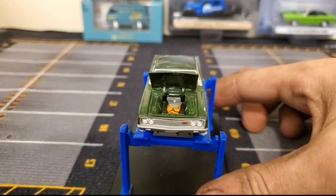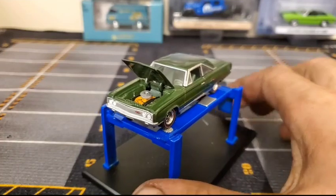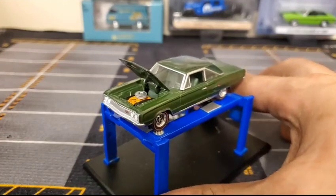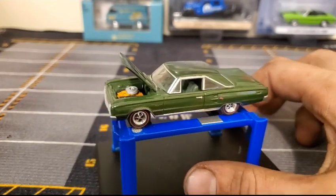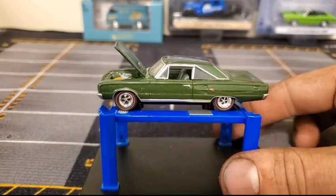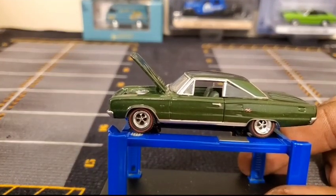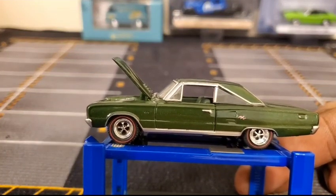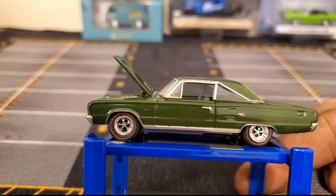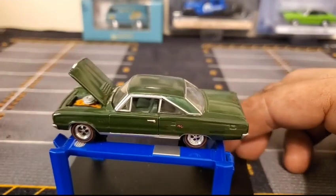The grill looks a little weird on there. Looks like it's not detailed in. I don't know, I'd have to look at a picture of a real 1970 Dodge Coronet. What is that badge there on the fender? What does that say? Does that say Hemi? 426 Hemi, maybe? I don't know. I don't have my glasses on, as always.